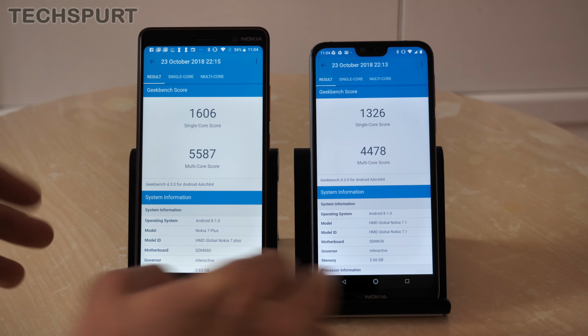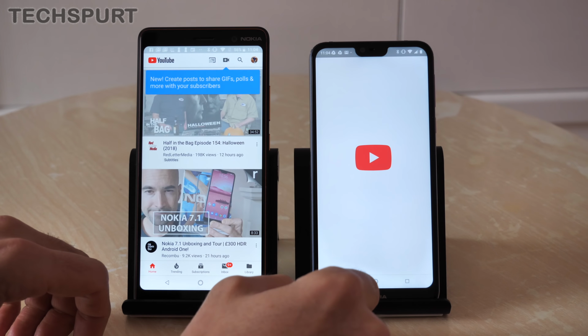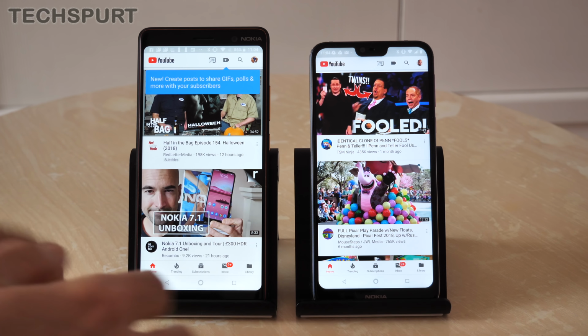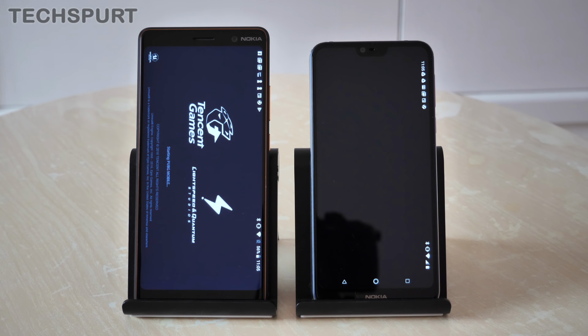On both handsets you will see the occasional little stutter and stammer when you're flicking through, loading up your apps. On the whole, as you can see there though, the Nokia 7 Plus is a little bit quicker. And of course, if you want to play the likes of PUBG, then you will have to dial down the detail levels in either of these phones.